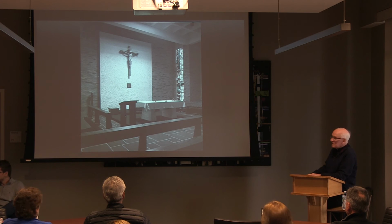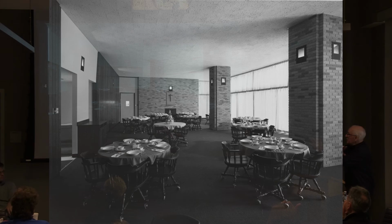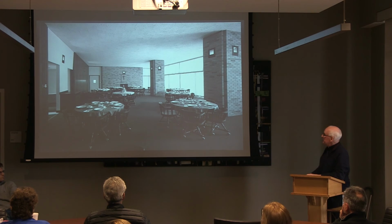Yes, that's right. They're still there. This was the dining room, and now is the reception area. They turned the building around. This is now the main entrance to the building. All these windows were taken out, and this is where the reception desk now is in the admissions office on the second floor there. That was a very nice dining room, very nice.